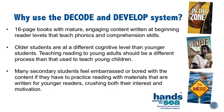Older students are at a different cognitive level than younger students. Teaching reading to young adults should be a different process than that used to teach young children in primary school. Many secondary students feel embarrassed or bored with the content if they have to practice reading with materials that are written for younger readers. This often crushes both their interest and motivation.